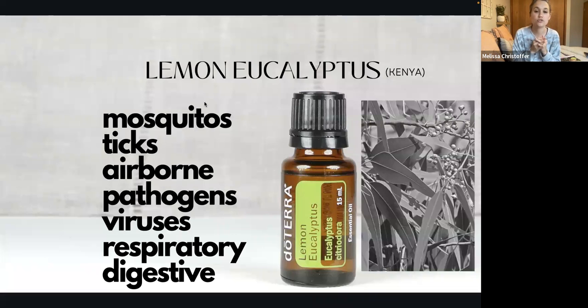It is very citronella-y. They actually carry some of the same constituents. So we use citronella and lemon eucalyptus together typically for mosquitoes and ticks because they're both good. We like to add in TerraShield, the actual repellent blend. When I make a bug spray, I do citronella and lemon eucalyptus and TerraShield because why not?